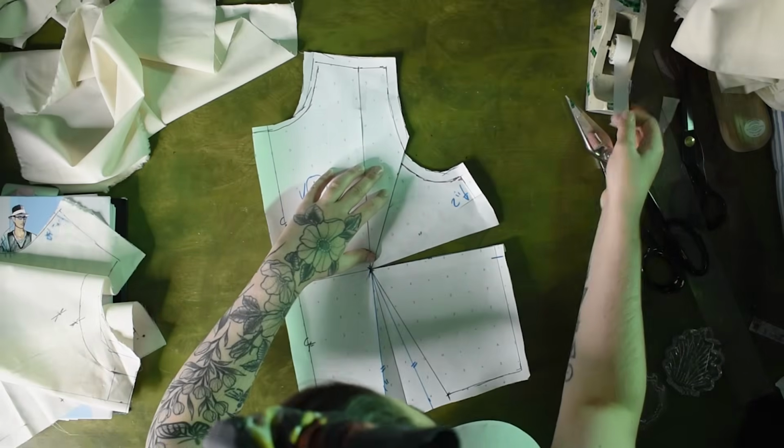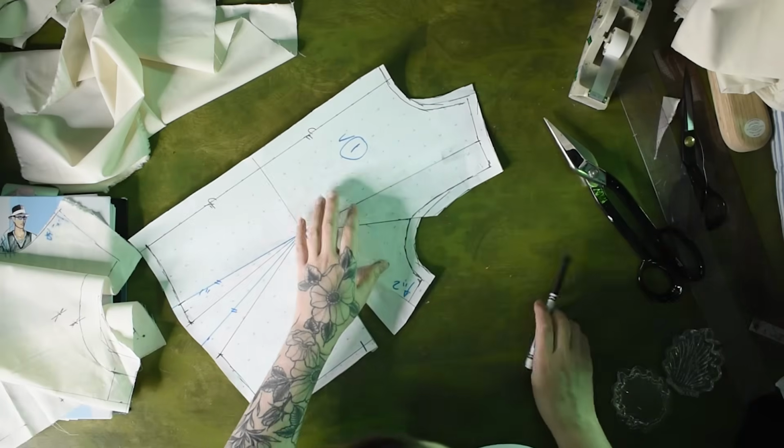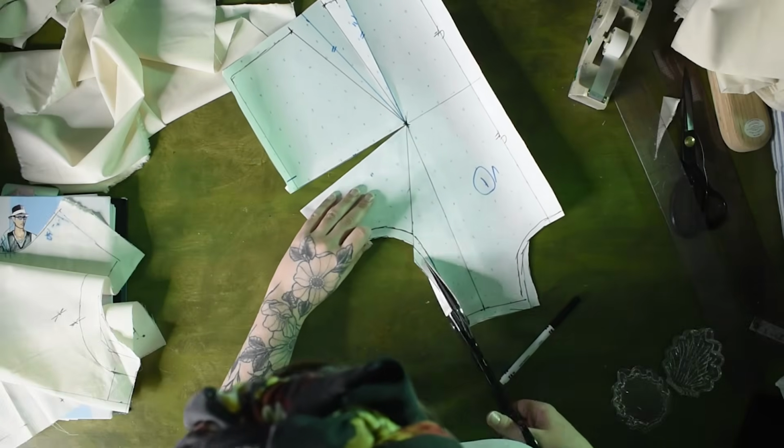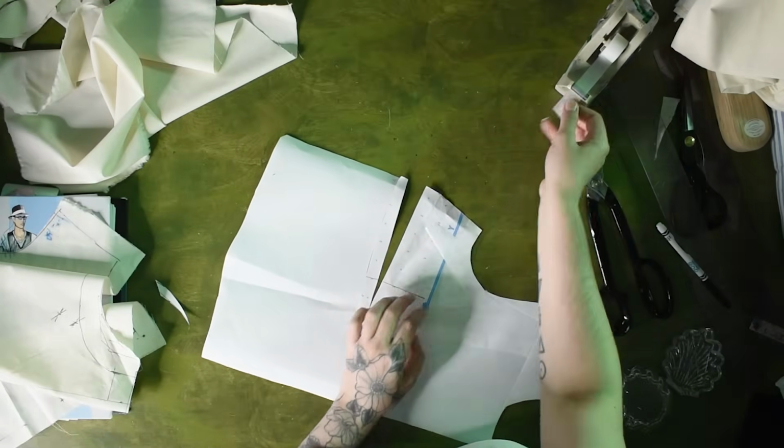If you've pinched out something that's over 1.5 inches, I would split this between the two darts, but because it's just another, I don't know, 3/4 of an inch, I'm just going to throw that into the side dart for now. We can redistribute dart fullness later if we want to.